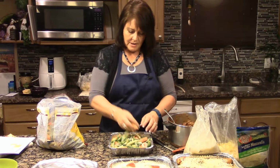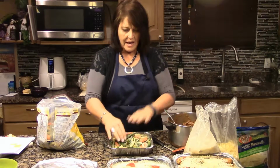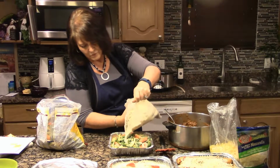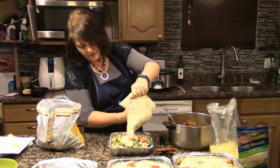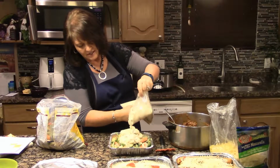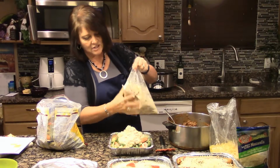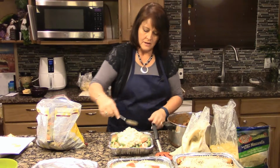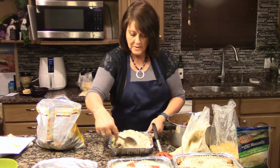You can see how much I measure. I just throw it in there. And then you're going to put your mashed potatoes over the top, and they're kind of pouring out here, so you're going to just put them on the top and layer it over the top, and then put some cheese over top. And that's going to be your shepherd's pie.